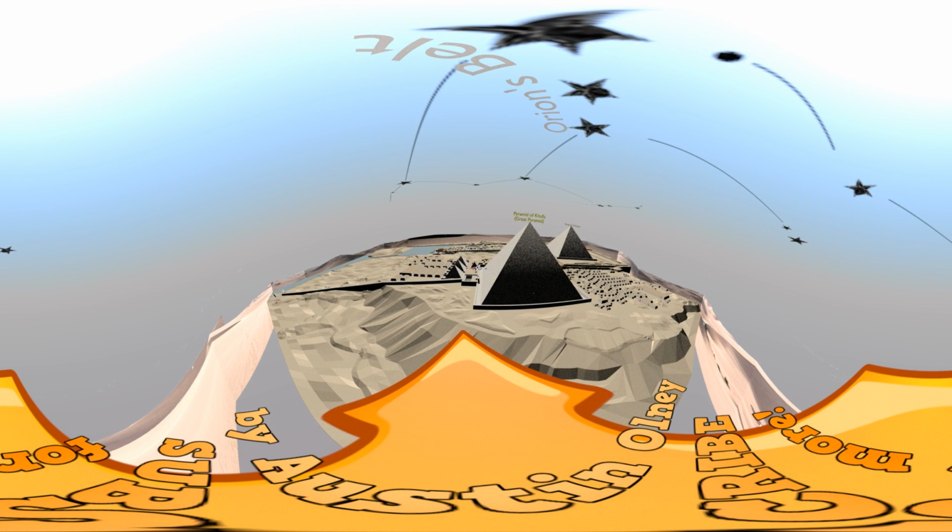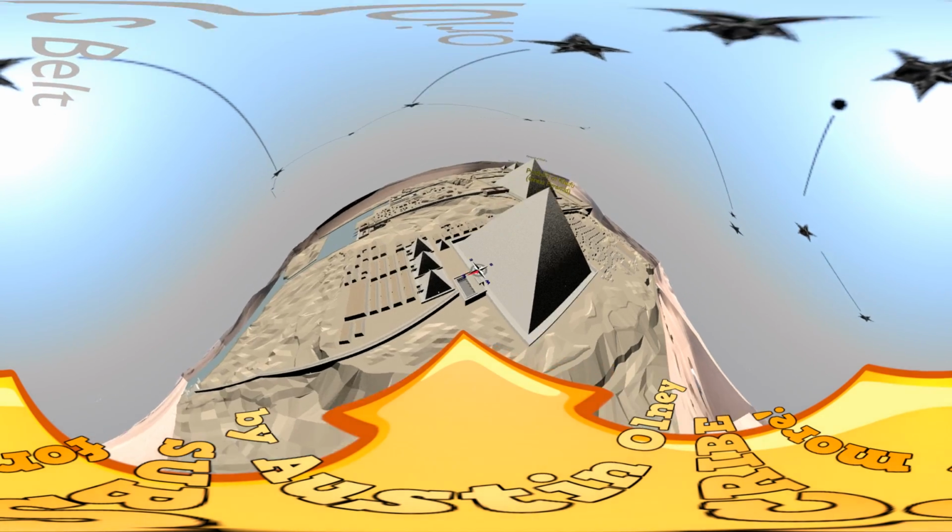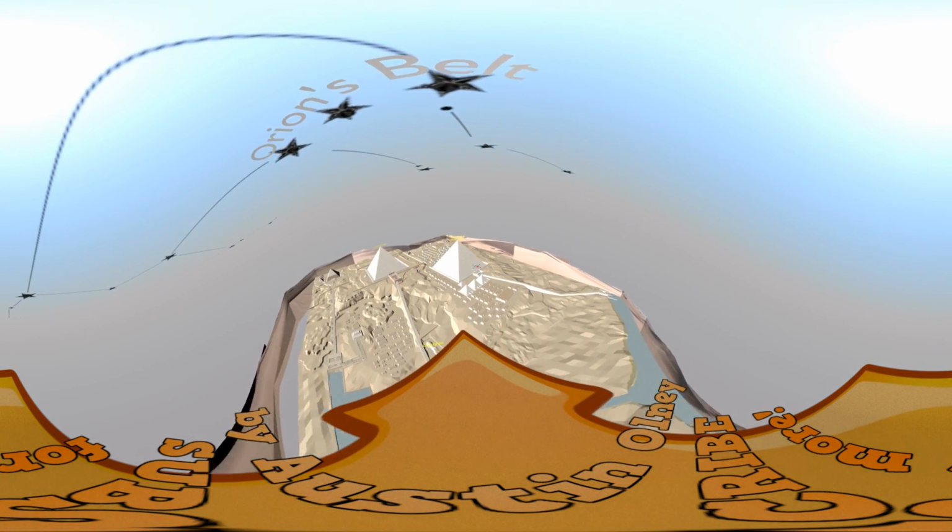An interesting fact about the pyramid is that it's aligned with the true north of the planet, not the magnetic north, with a small degree of error. We're going to move on to the other pyramids, but I just want you to look up and see that the three main pyramids are precisely aligned with the constellation of Orion, specifically Orion's belt.